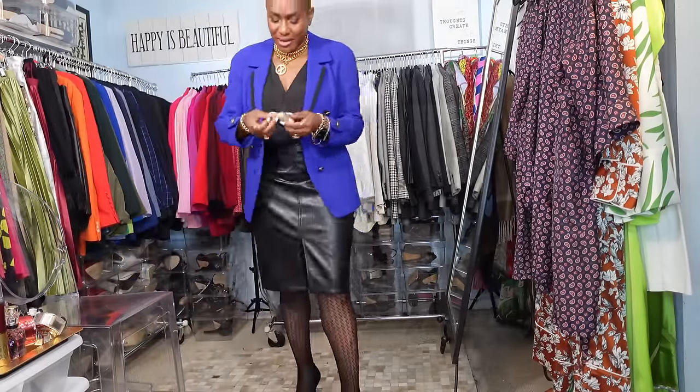So here are the shoes. Let me stand on the podium so you can get a good look at the shoes. They complement the jacket perfectly. Oh, all right. Enough of that. Yeah, love these shoes. They work perfectly.